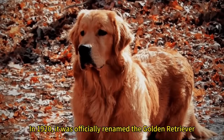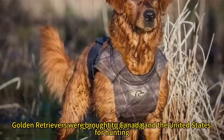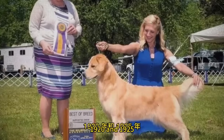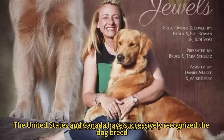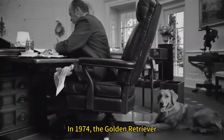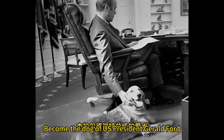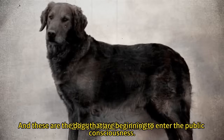Golden Retriever. Subsequently, Golden Retrievers were brought to Canada and the United States for hunting. Between 1920 and 1925, the United States and Canada successively recognized the breed. In 1974, the Golden Retriever became the dog of U.S. President Gerald Ford, and these dogs began to enter the public consciousness.